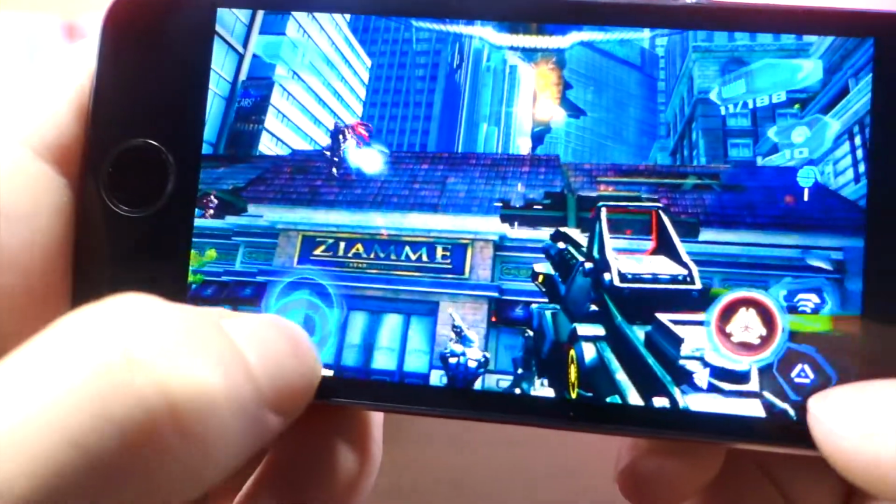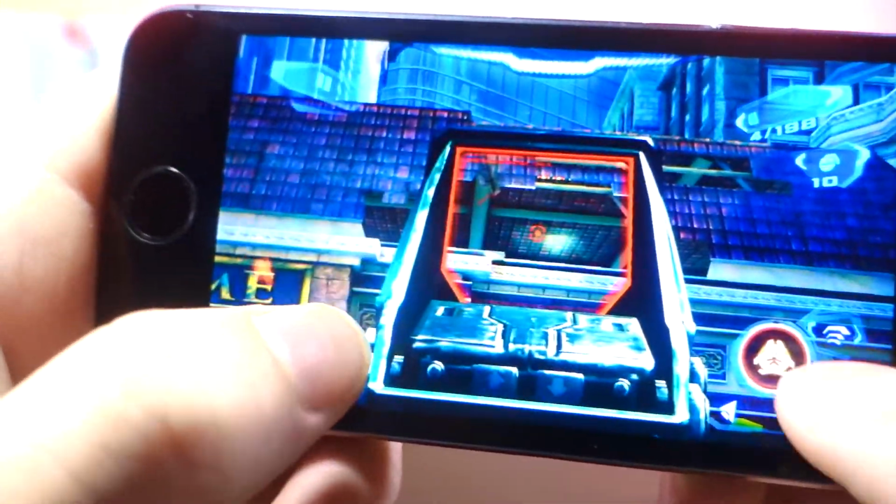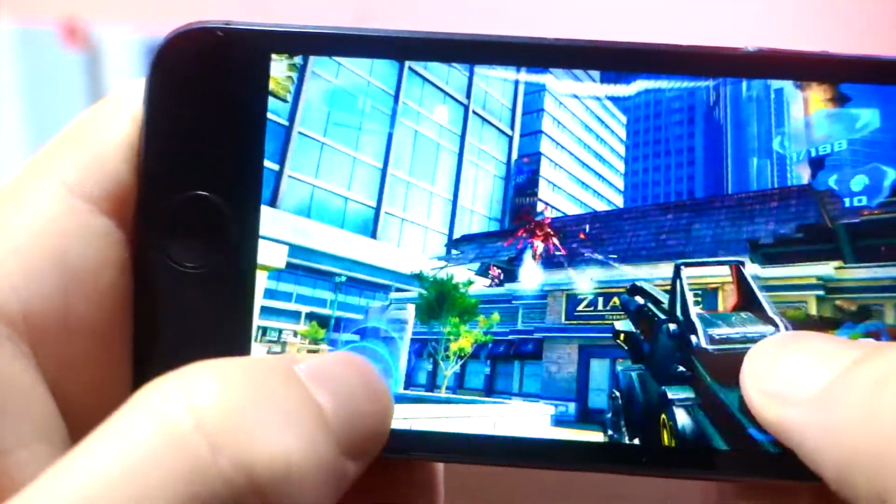Now, this game is so fun to play. I used to play this at school in class with my friends. We'd go on like an online world and just shoot each other. It was so much fun.